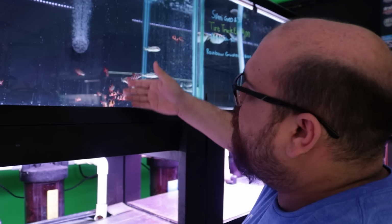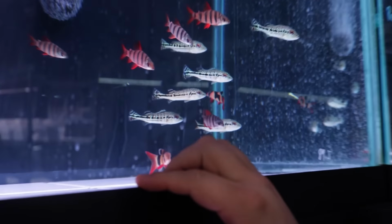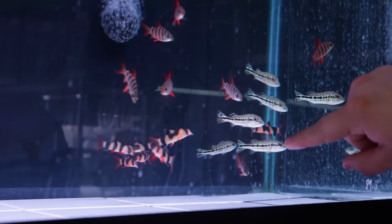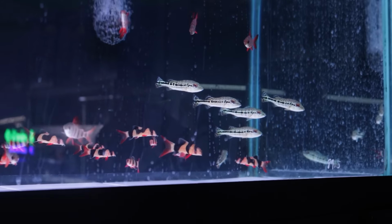The traditional clowns have basically the same set of three even bars, but the unique patterns, some of these guys just have additional bars. Like that one, he's got four in the back right there, and then these other ones have the weird marbled pattern. Yeah. Big fan of those guys.